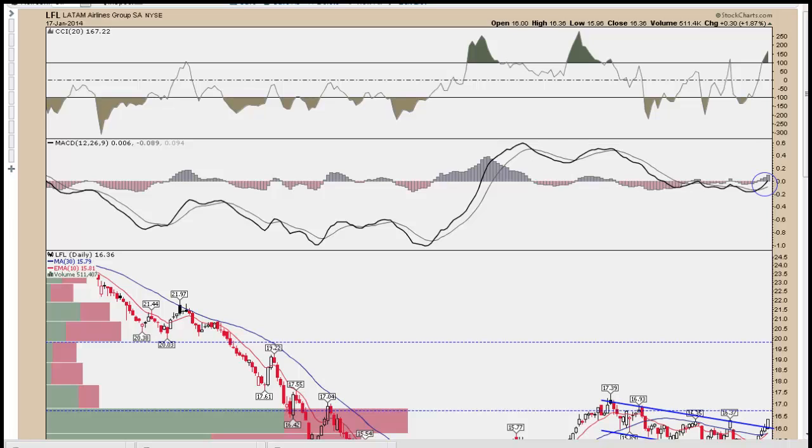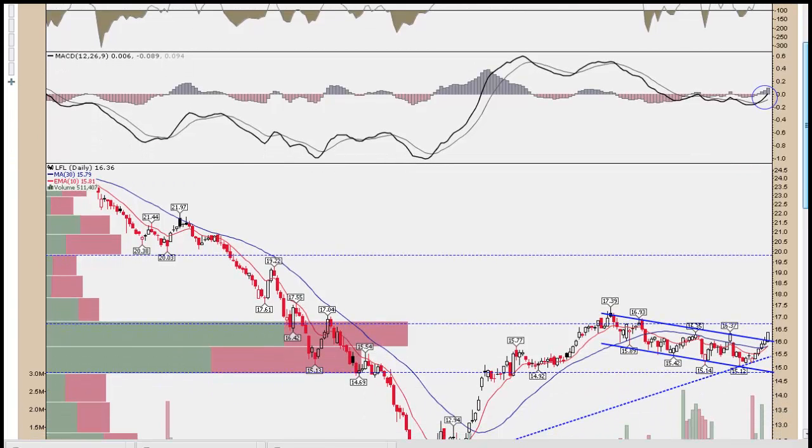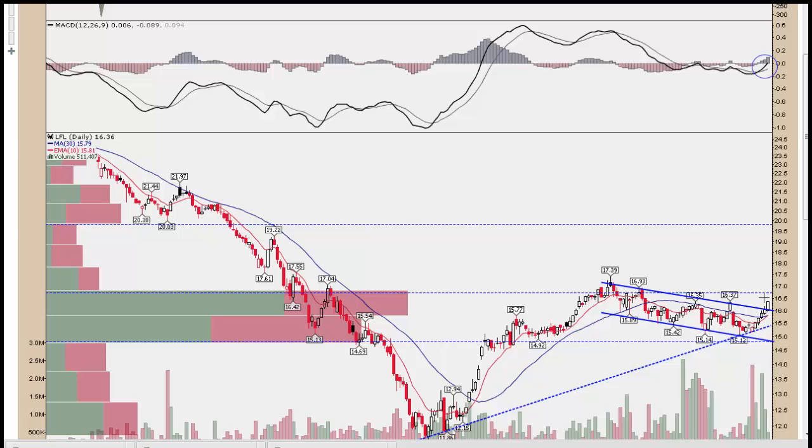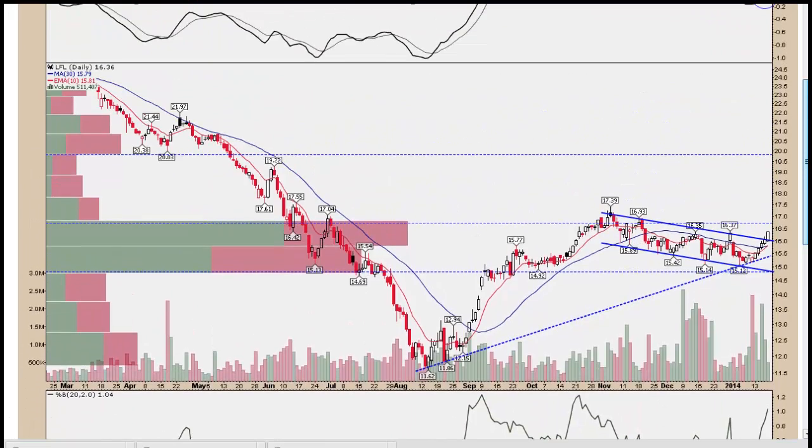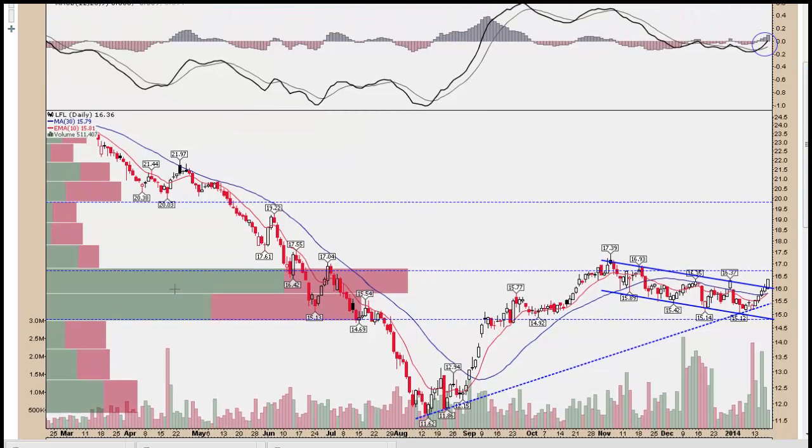LFL, Latam Airlines Group. This is a Chilean airline that is putting in a nice pattern here, a nice descending channel, breaking higher. We have this Kirby level up here, and also a crossover on the MACD. This should see higher prices in the near term, and if we get above this level here, could be an interesting move back up to these previous pivot points here at 1922 and 2197. So that's something on my short list.